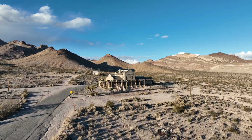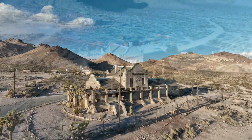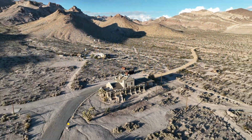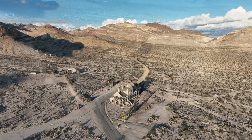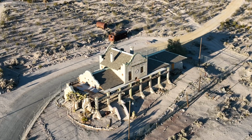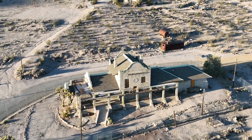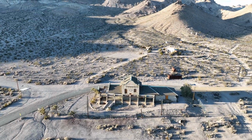The depot was built in 1907 and was constructed of concrete block with a solid concrete foundation, and the architecture was of the Mission Revival style. The railroad depot was completed in June 1908, just about the same time that Rhyolite began its slow decline. Within months of its completion, more people were leaving Rhyolite from the depot than were arriving.